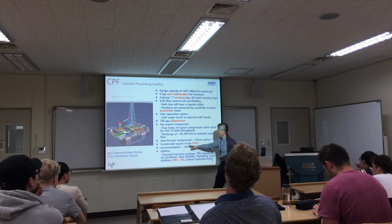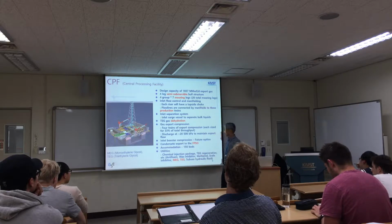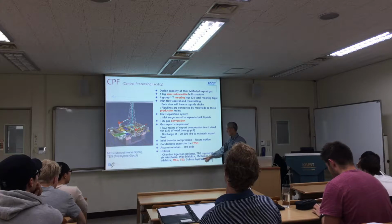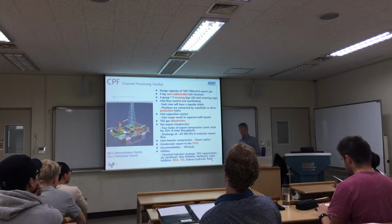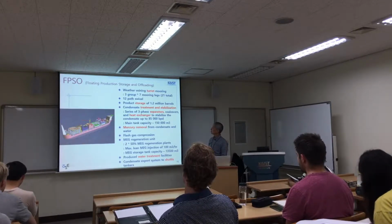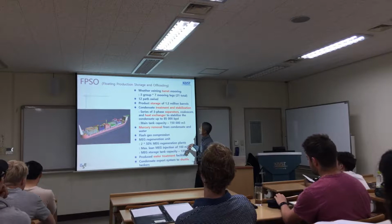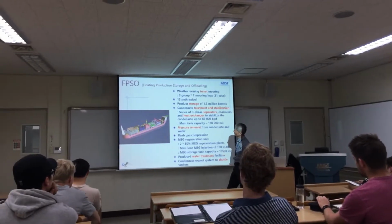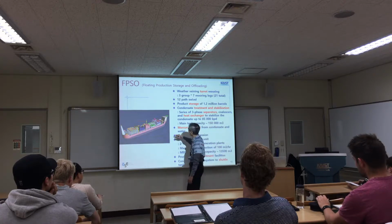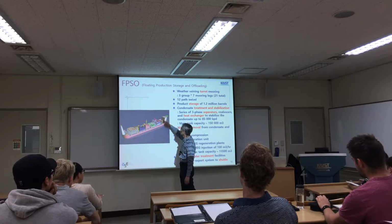Accommodation for personnel, crew members, utilities, chemical injection package, TEG generation, MEG, and subsea hydraulic run. The FPSO is coming to the Daewoo. Weather vane turret mooring. I don't see the turret, it should be around here. Right.